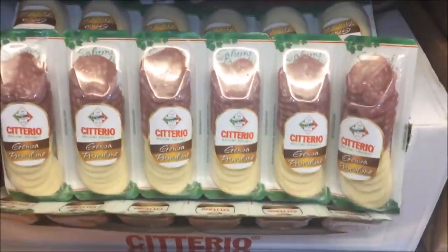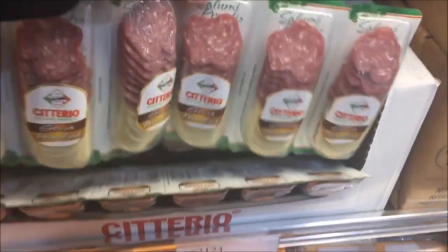This right here, guys, is what you call a keto lunchable. This thing will save you when you're on the go.